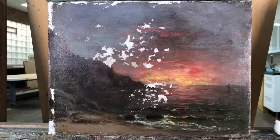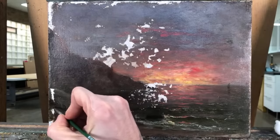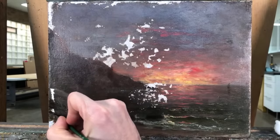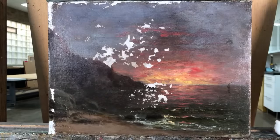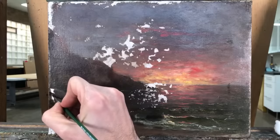My studio is filled with all sorts of artwork. One of the most interesting things that happens when people come into my studio is they love to look around and go, oh my God, that's terrible. Ugh, that's an awful piece of artwork. Or look at that schlock over there.